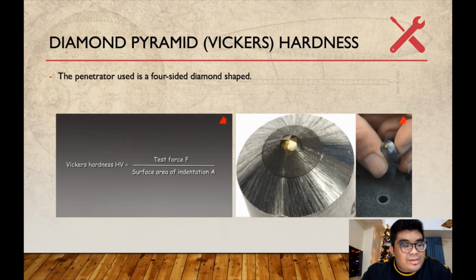To find the Vickers hardness, HV, you divide the test force F by the surface area of indentation A. The other picture attached is the penetrator used, which is again a four-sided diamond shape.